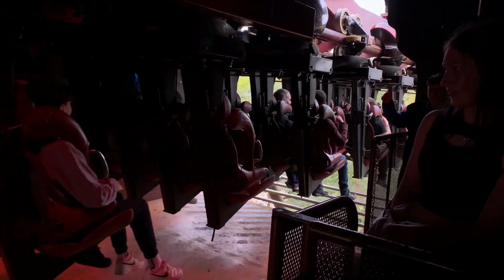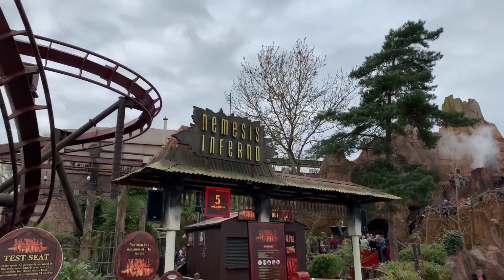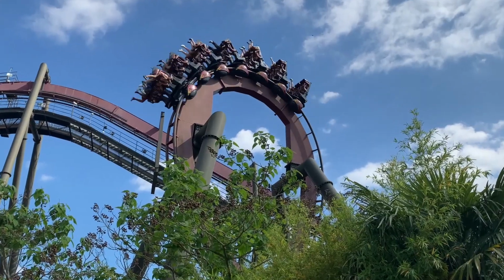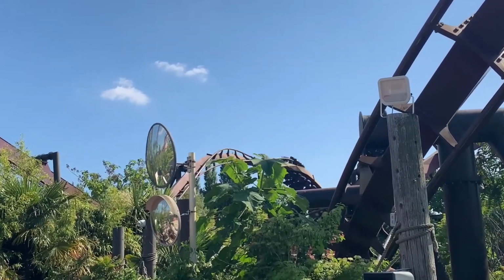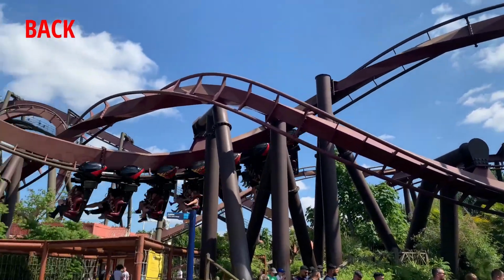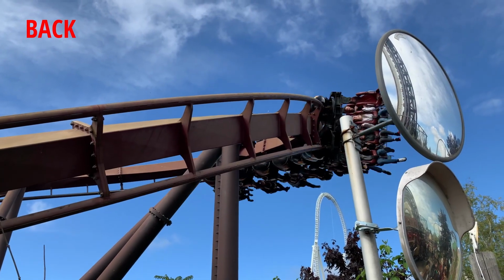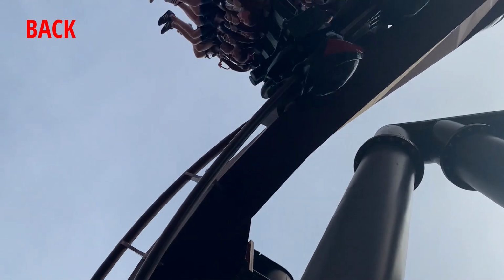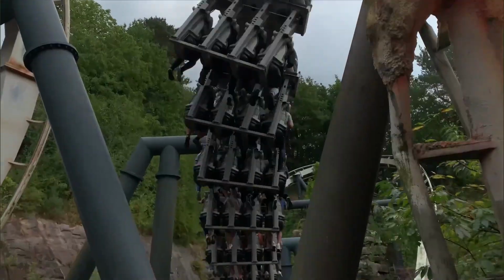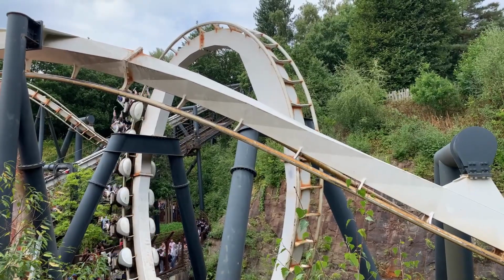So to finish it off, we have Nemesis Inferno, and again, like the Swarm, it's a hard one for me, as it's nice having that unobstructed view at the front, but it's also way more intense at the back. Personally, I would choose the back, as I prefer it to be more forceful and thrilling, and also if you sit in an outer seat, you still get an alright view when going around the layout. It's not like Nemesis at Alton Towers, where there are near misses that you can only appreciate at the front.